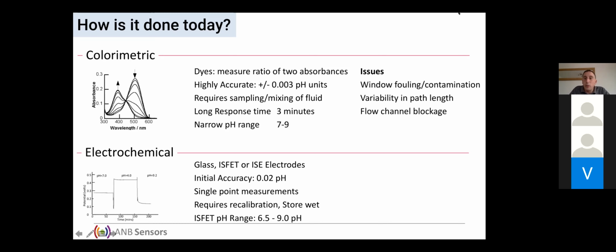On the colorimetric, window fouling, which gives you a variability in path lengths, and you can get blockage to your flow channels. And then on the electrochemical, as they're a single point measurement, there is no smartness there in terms of the way they operate during deployment. There's storage issues. They have to be stored wet. They can't be stored dry, so you have to keep them wet right until you put them in the water. Reference electrode drift means that they require recalibration quite frequently, and I know a lot of the ones that are used today have to be sent off for calibration once a year at least.